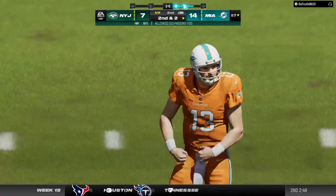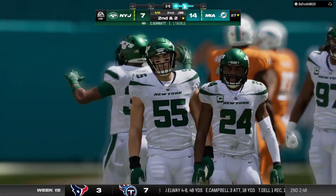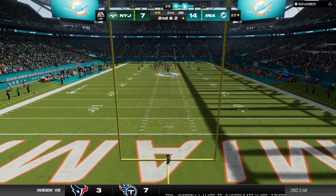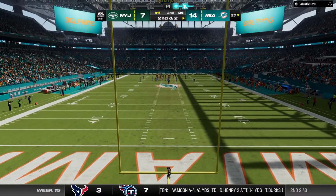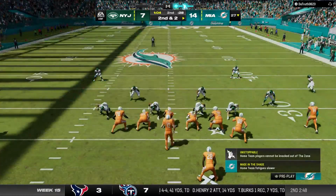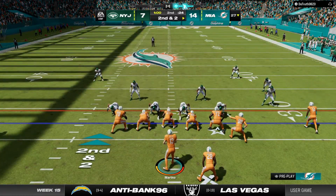So that changes everything that you're doing here. Without those timeouts, you can only work the sidelines, hoping to get out of bounds. Here, the middle of the field's still available because you can call timeout and regroup. Creeping up on a minute to play in this first half.